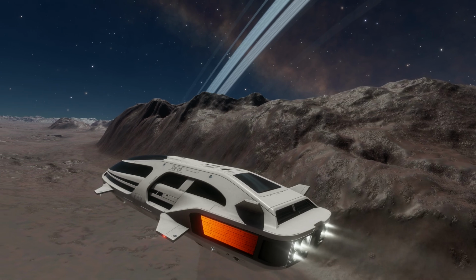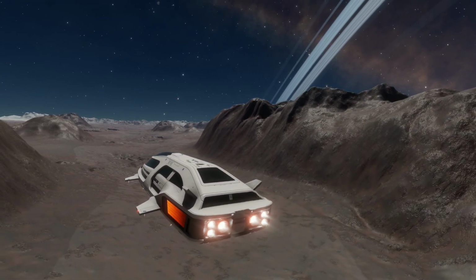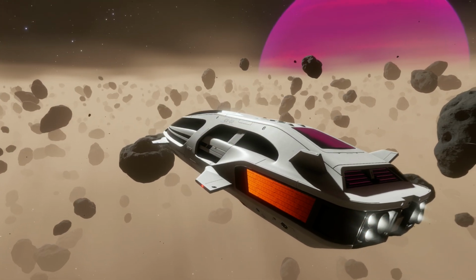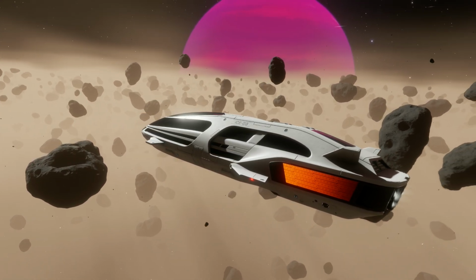I feel like the Orca is a ship that I shouldn't like as much as I do. For everything it does, there's a cheaper ship that can do a better job. But I still really like this one, and for me, as always, that's the main thing.